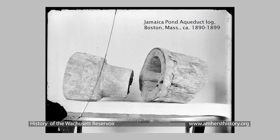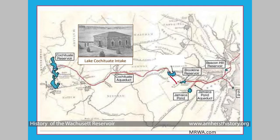So by 1848, Boston's population increased to 180,000, and Lake Cochituate was the first public water supply. So after decades of dealing with the water question, in 1848, a municipal water system was made available to the public using Long Pond, which today we call Lake Cochituate, in Natick, Wayland and Framingham. This map is from MWRA, and it shows the distribution of areas. We have Cochituate Reservoir and the aqueduct.